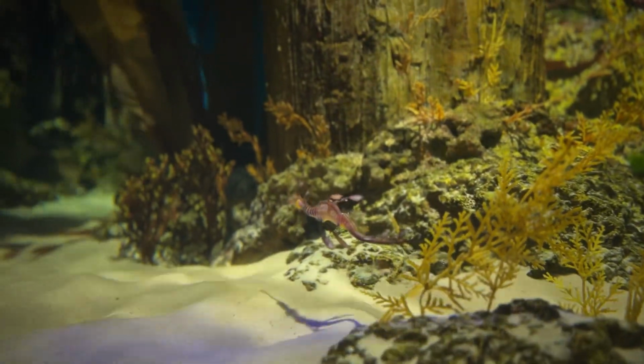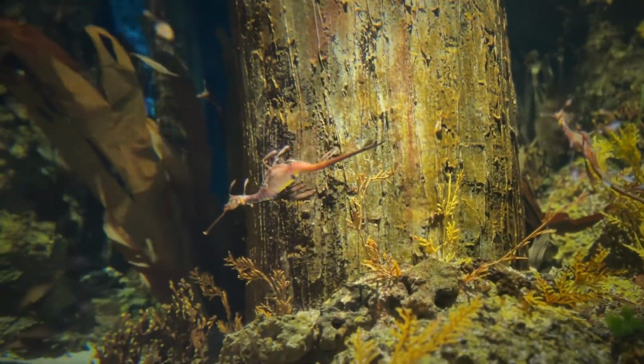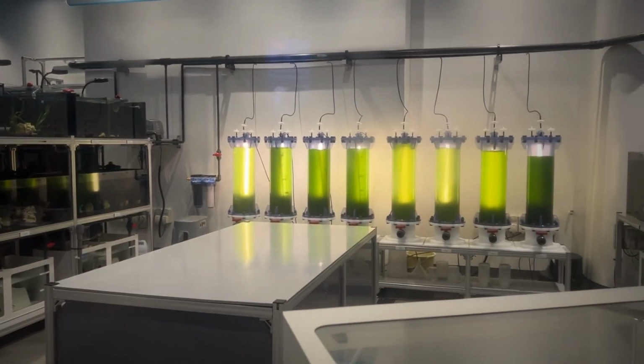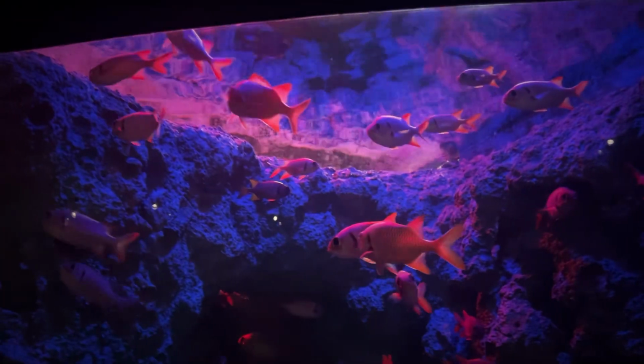Another cool species to see were the sea dragons. I'm also a big fan of dragons, and I don't think I've seen these in person either, but they were super close to the rehabilitation and water cleansing area.